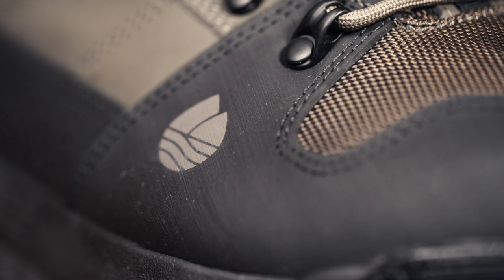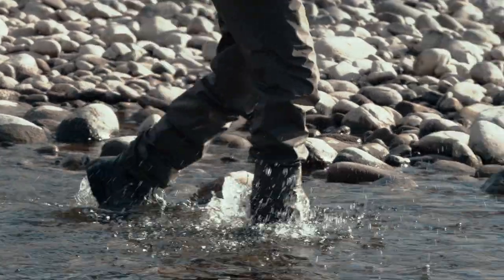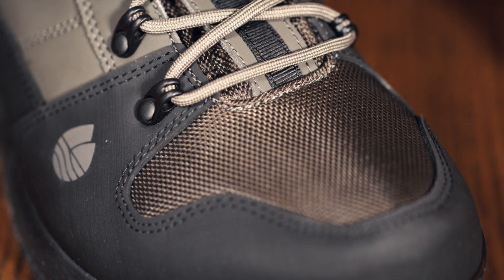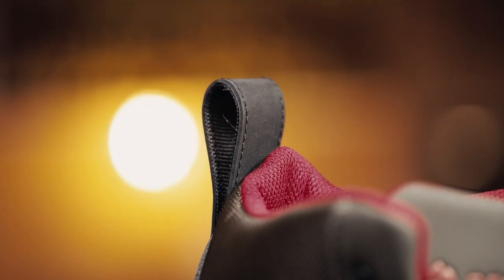A rugged, abrasion-resistant nubuck upper and a reinforced rubber rand in high wear areas provide abrasion resistance, durability, and protection for your feet. Improved drainage and less absorbent materials reduce water log and maintain a lightweight design, while corrosion-resistant hardware and locking lace hooks provide a secure fit in all types of conditions. Rubberized webbing pull loops and a heel step make them a breeze to take on and off.